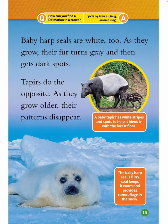Tapirs do the opposite. As they grow older, their patterns disappear. A baby tapir has white stripes and spots to help it blend in with the forest floor. The baby harp seal's furry coat keeps it warm and provides camouflage in the snow.